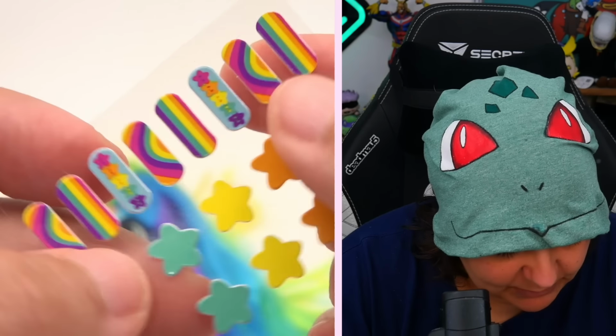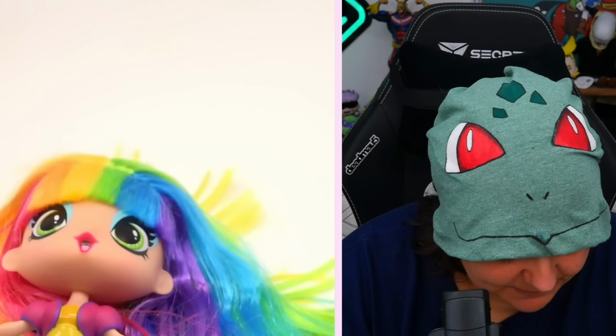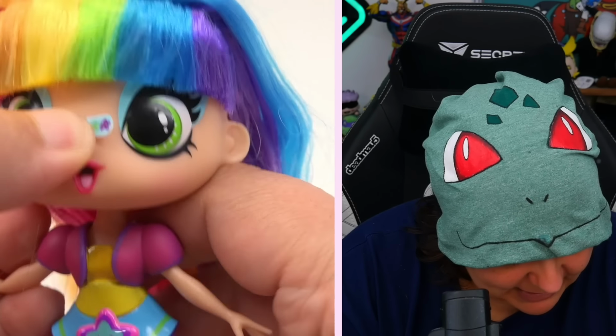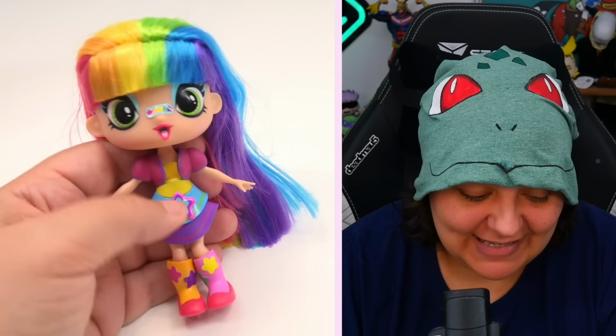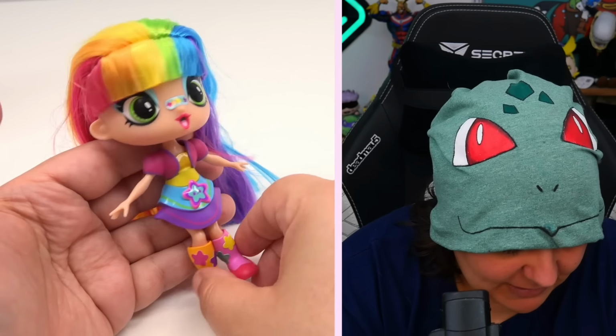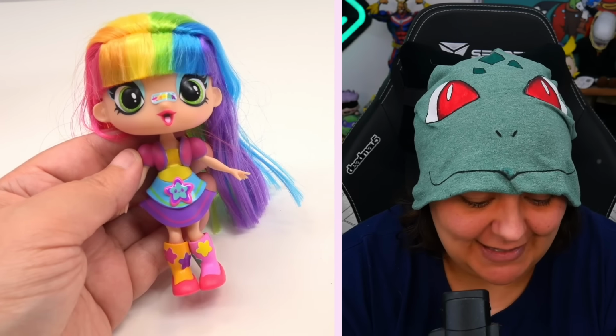And then for the cute little band-aids, we can actually take one of these, like so, and put it on the bridge of her nose according to the packaging. See what that looks like. Oh my goodness, that is cute. I have to say, I didn't expect so much playability when it comes to this figurine, but this is cute. I am loving this. Let's go ahead and put it on the stand and see how that looks.